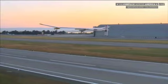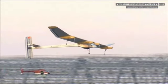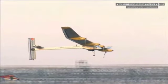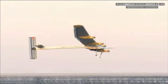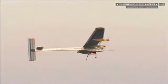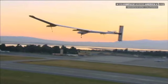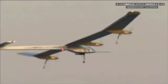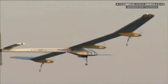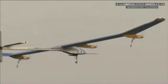This huge hangar you can see just to the right of Solar Impulse. There's the famous Hangar 1 behind Solar Impulse. Hangar 1, which was used to house the USS Macon dirigible airship back in the 1930s, one of the big landmarks of the region. So a big thank you to everyone at Moffett Airfield for looking after Solar Impulse during the time we've been there. It's been an absolutely wonderful welcome, and we'll be giving you more information about Moffett a little later on today.